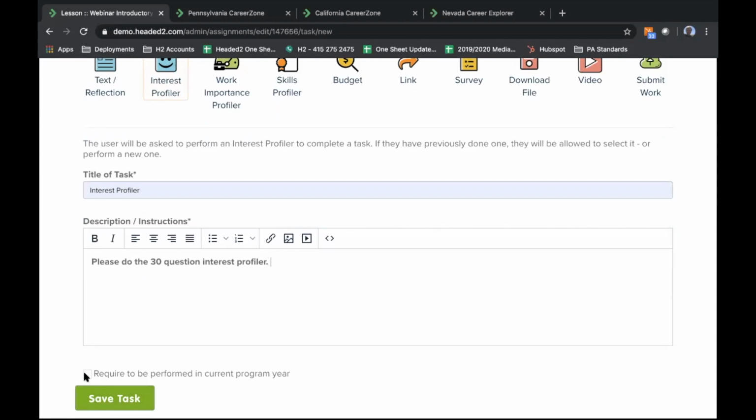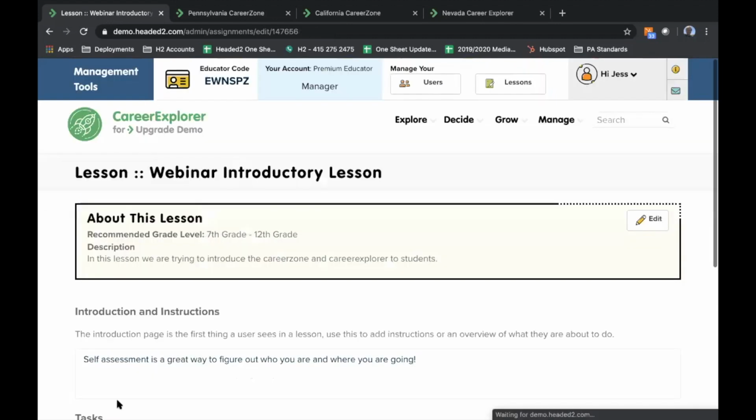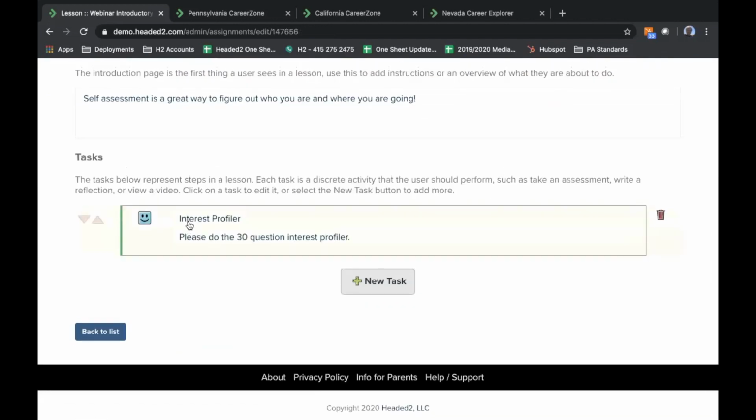Now, let me just point out what that checkbox means. Many of you have used this in the past, and many students have used this in the past. So if the student completed an interest profiler 2 years ago, we don't necessarily want that to count as them having completed the interest profiler. We want them to do it again. We want them to kind of know where they stand today, this academic year, with their particular interests. So that's why we'd want to check that particular box. I click Save Tasks, and now I've got one task added to my lesson.